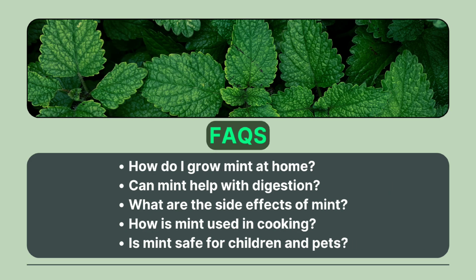Let's discuss some questions. How do I grow mint at home? Growing mint at home is easy. Simply plant it in a pot or garden bed with well-drained soil and partial to full sunlight. Water it regularly, and it will thrive.